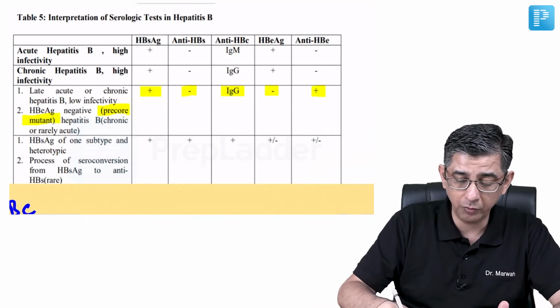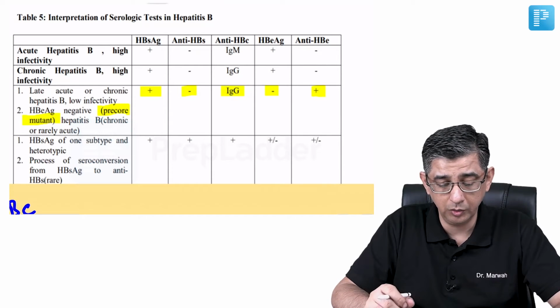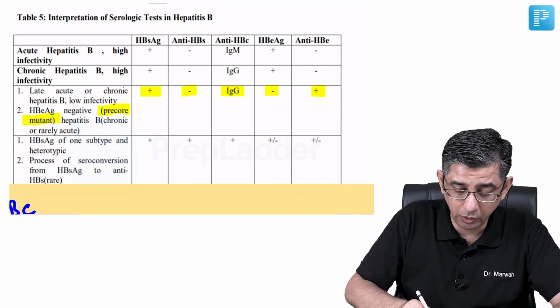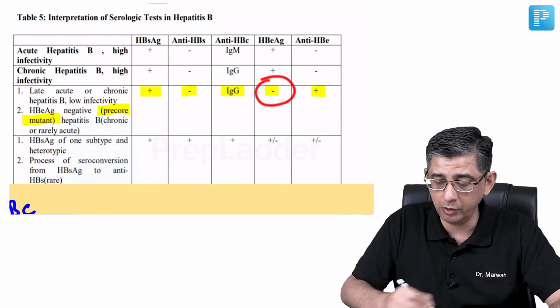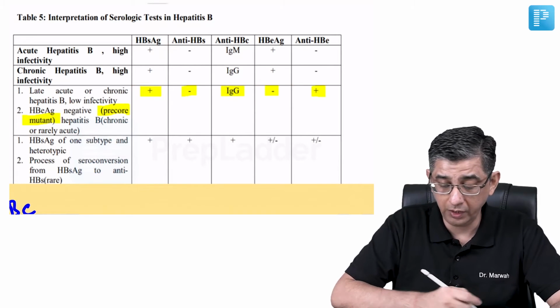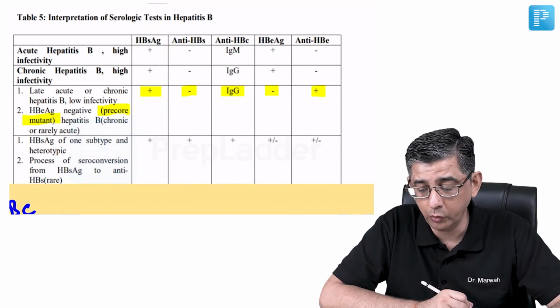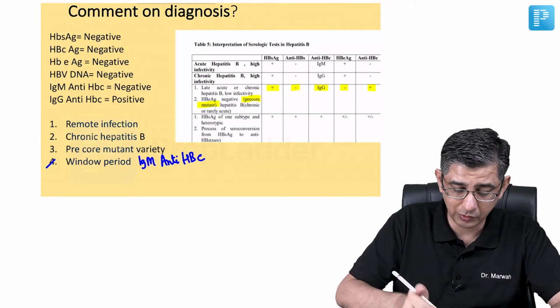So what I have shown here before you is a Government of India document which talks about the interpretation of serology tests in hepatitis B, and for pre-core mutant it is mentioned that surface antigen will still be present. Agreed, E antigen will be negative. But surface antigen at least will be positive with respect to a pre-core mutant. So this again makes it an unlikely answer for this question.